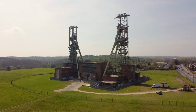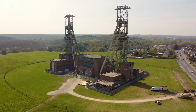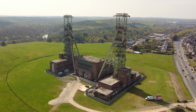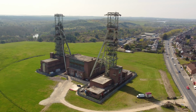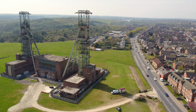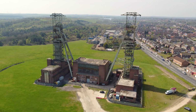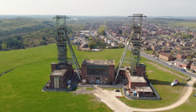Now you can see that we've got two sets of headstocks here. The closest one is called the downcast shaft, or number 1 shaft, and the far one is the number 2 shaft, the upcast. Now what that means is that on the top of number 2 shaft, you can see it's all closed off and sealed off. There was a massive fan on the roof, and that sucked the air through the coal mine, so it went down the number 1 shaft and it got circulated around the pit using different air doors, and eventually coming back up the number 2 shaft.